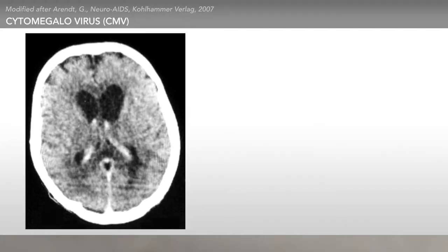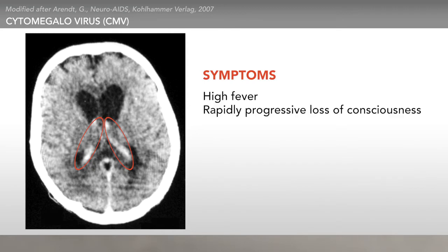The most aggressive virus from the herpes group is cytomegalovirus or CMV. Symptoms of CMV meningoencephalitis are a high degree of fever and rapidly progressive loss of consciousness. Signs are stiff neck and often a vegetative status. Imaging procedures show brain edema and contrast medium enhancement in the ventricular ependyma, typical findings in ventriculitis.